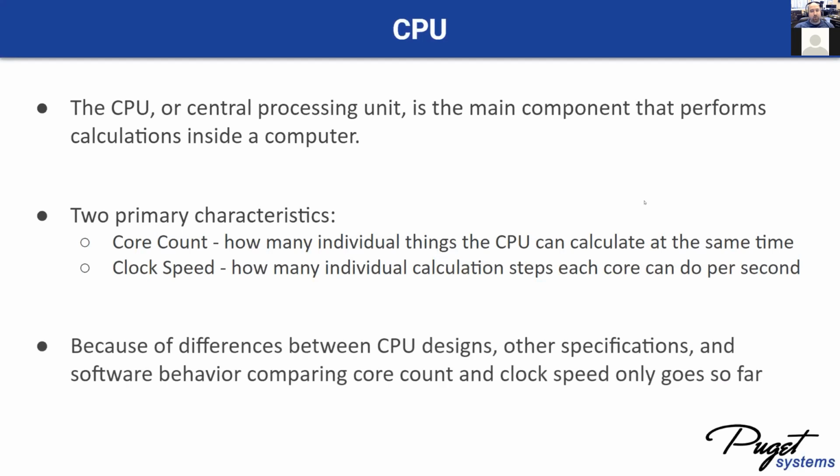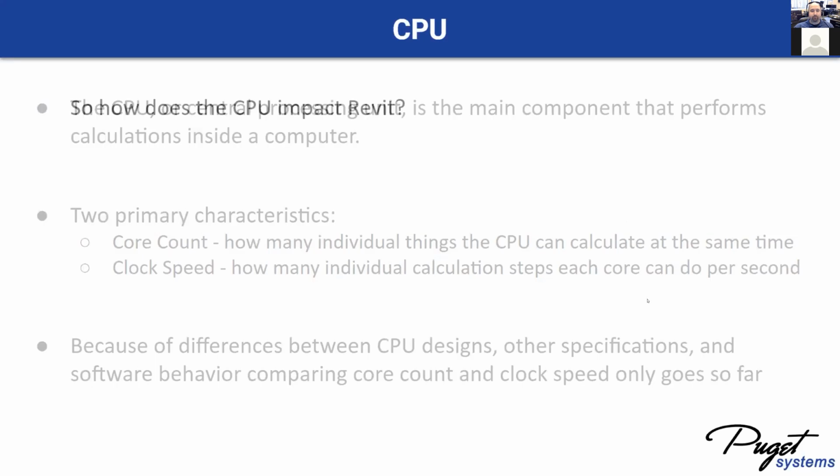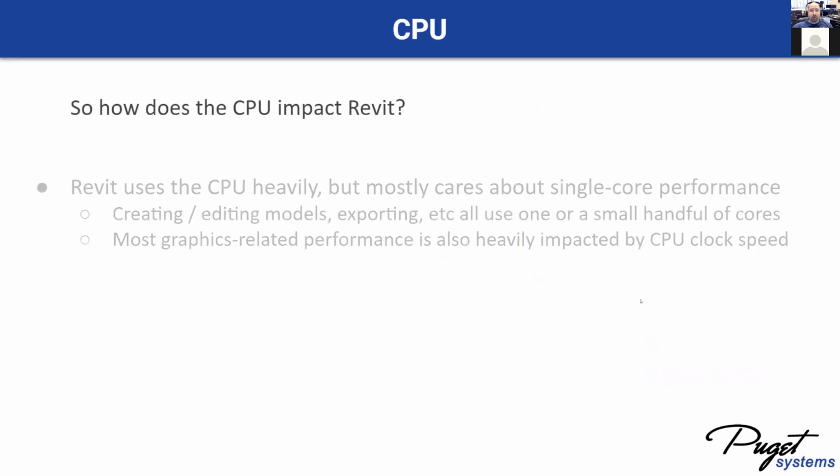Because of differences between CPU designs, Intel versus AMD, different families from each of those manufacturers, and the way software behaves, you can't really just look at core count and clock speed. That gives you some information, but actual real-world testing is even more helpful to see how those are actually used in the field. So how does the CPU impact Revit?